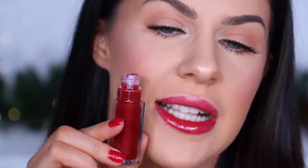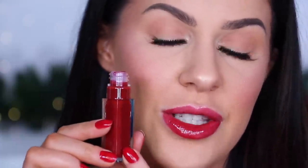Oh, look at that. Wow. All right, so on my lower lip there, that is a second coat, so you can certainly build it up. It's definitely more of an accurate reflection of what it looks like in the tube on the lower lip, but I also like it, they're just so easy to customize. So you can go lighter and more sheer, or you can go for a deep, rich color.